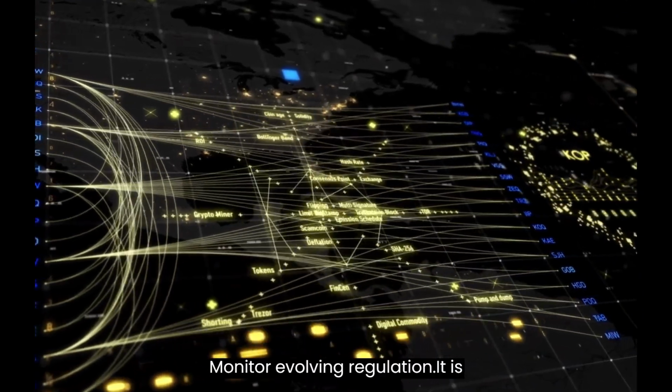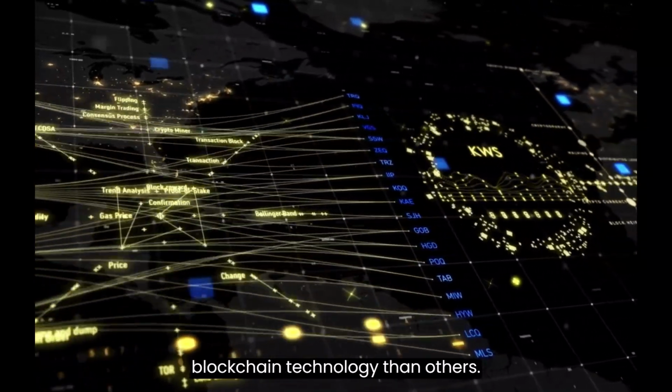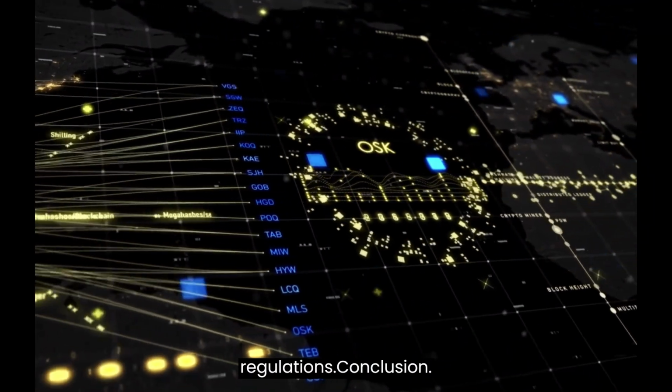Monitor evolving regulation. It is important to know that some countries are much more relaxed about using blockchain technology than others. While some countries have yet to enact legislation, others have clear regulations.